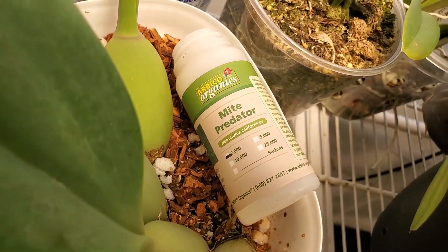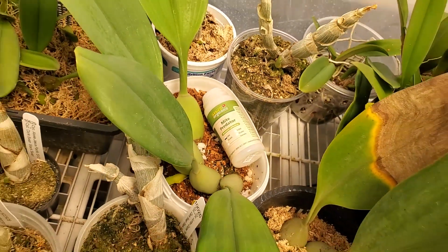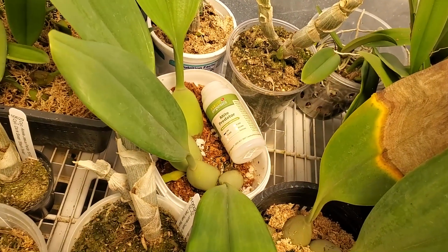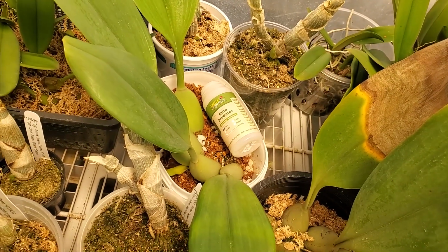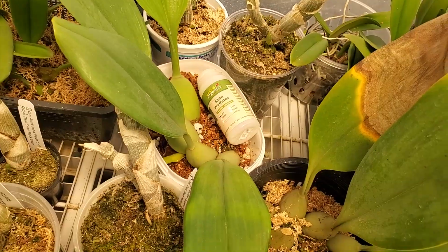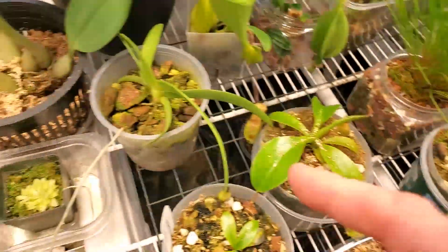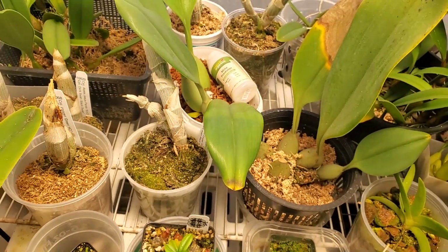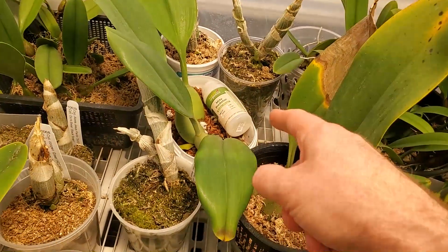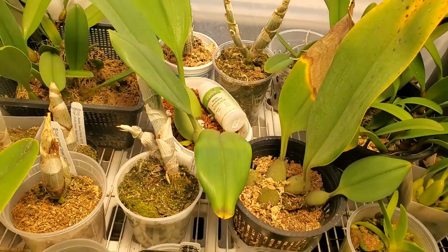Neoseiulus californicus predatory mites. And these are from Arbico Organics, and they recommend that you release them at night. So I got in here, and you can see there's little sprinkles of vermiculite all over everything because the vial is full of vermiculite plus all the little mites in there. And so you should leave the container as well, because a lot of the mites will crawl all over the container and then out of the container.